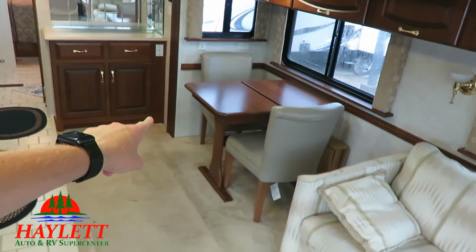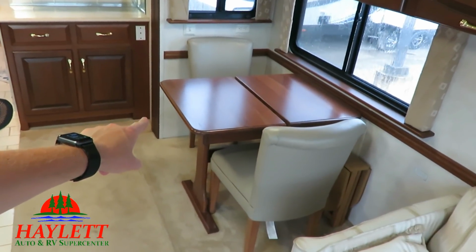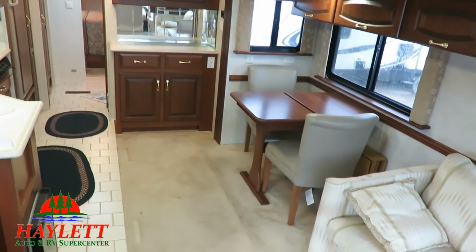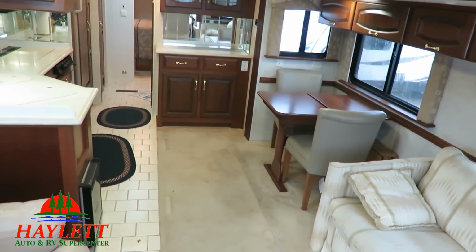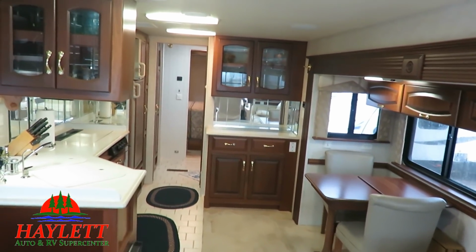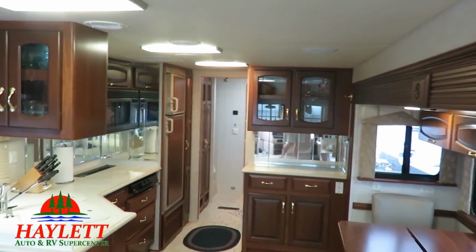Now, I've got the tabletop kind of cracked right here to help remind myself, which it thankfully did. The table does extend, and there are a pair of fold-away guest chairs, all wrapped up in towels and whatnot, hidden in the rear closet compartment area of the bedroom.